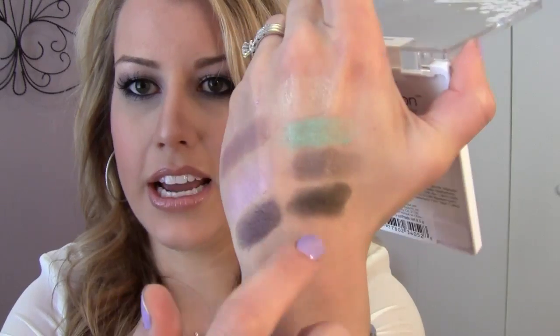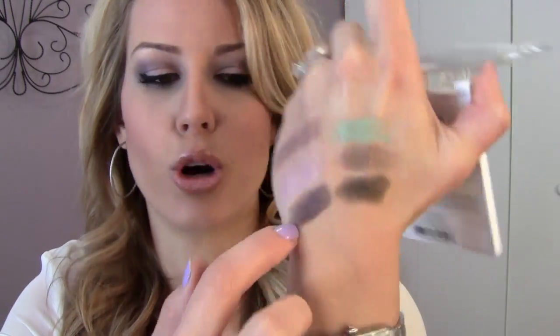Here is that purpley shade and the green shade. So you can tell it is purple, but still, again, I wish it was more of that like really gorgeous, just rich purple shade. So let me try and clean my fingers off here the best I can. And then I will go on to swatch the Nude Awakening palette.